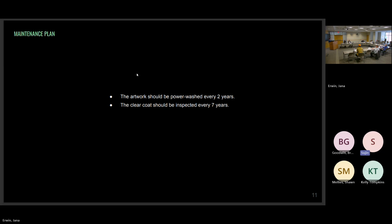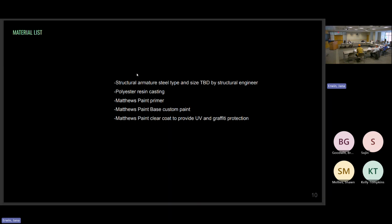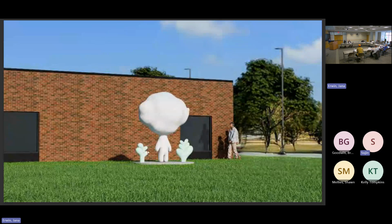About lawnmowers, I think the foundation will be 6 inches higher than the grade, so there will be no problem. Lawnmowers will not affect the sculpture itself. And also the weed whackers that go around it? The foundation will protect it from that, yes. It's 6 inches more or less above grade.